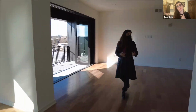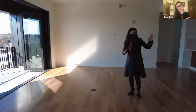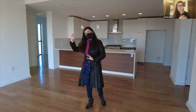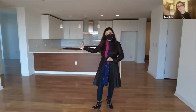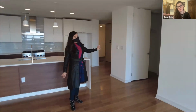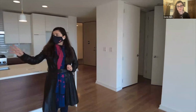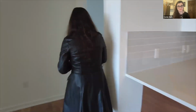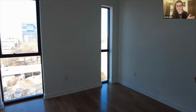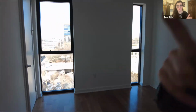And then from here, we're gonna go to the guest area where you have 2 nice bedrooms, and in the middle, a bathroom to share. And then on my other side, that's where the powder room is, and with a big closet as well. So this is one of the bedrooms. As you can see, you're still facing the warehouse district and you have views of downtown.